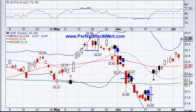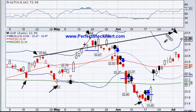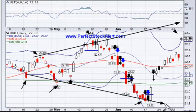Quick glance here at the UUP, the PowerShares DB US Dollar Bullish Index Fund. This one's all over the map. A lot of volatility. You can play it at both sides because you have the low point, the lower low, the lower low, and the high point, the higher high, the higher high. So you have this basically humongous formation going on, lots of volatility. Just look for a short opportunity in here and take it back to the downside.